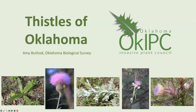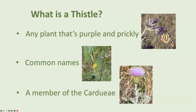Good morning, everyone. I am Amy Buthod, and I am a botanist at the Oklahoma Biological Survey. And this morning, I'm going to talk briefly about some thistles of Oklahoma. First of all, what exactly is a thistle? Some people might define or describe a thistle in different ways.